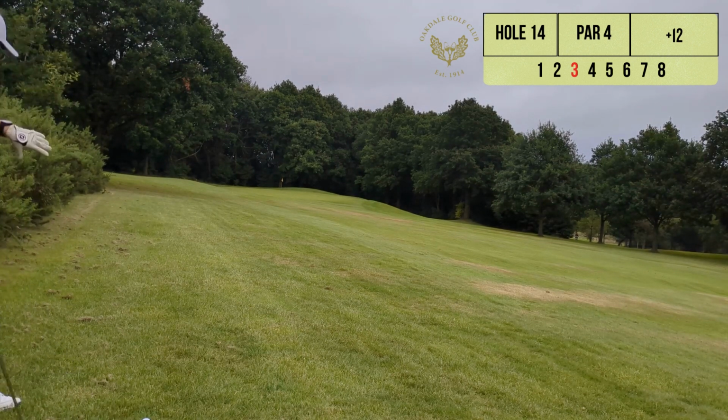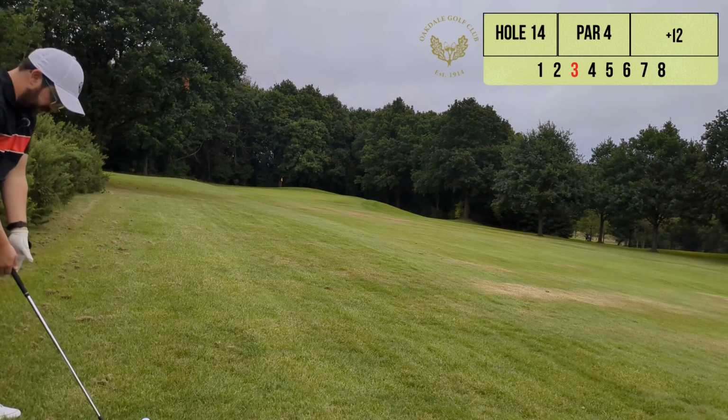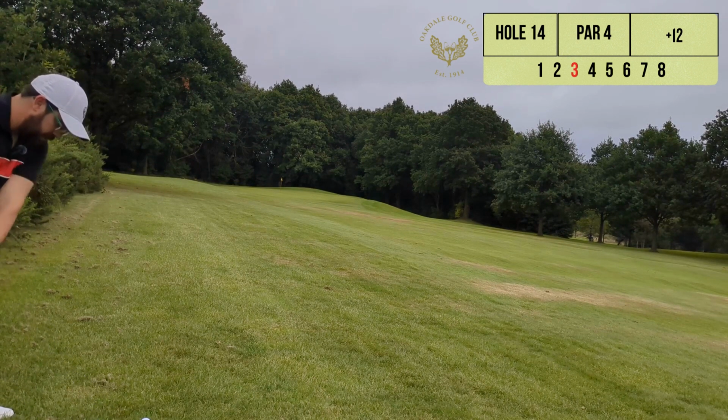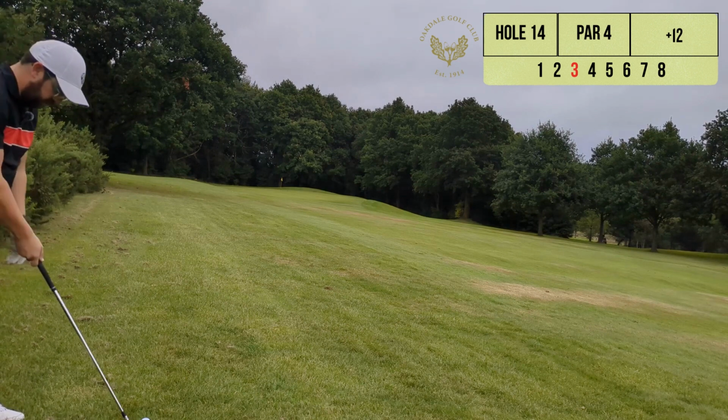See if we can save par. Is that possible? 1, 2. No, I can't save par. See if we can save bogey. 68 to the front, 83 to the middle. So it's still a decent swing.